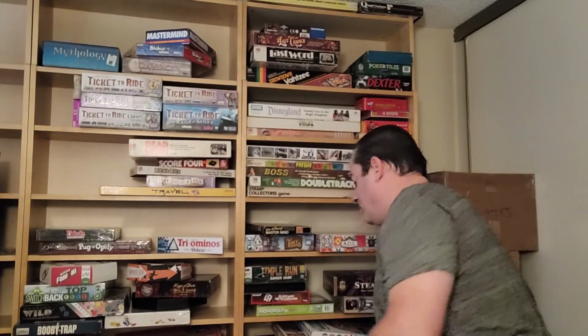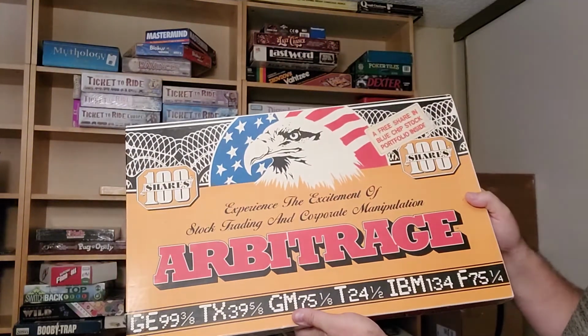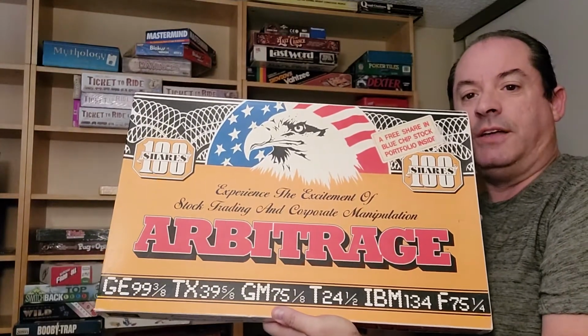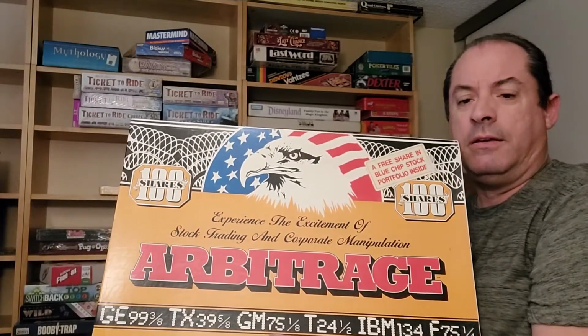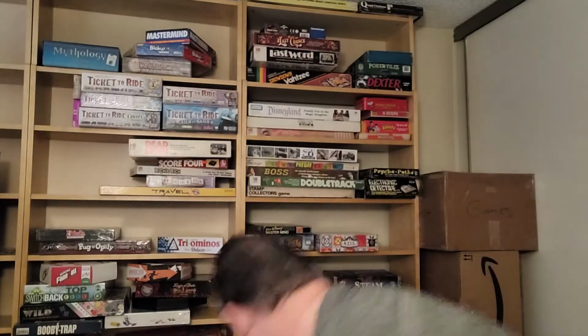Next one is Arbitrage. This is another one of those good old stock trading games. There's a lot of these games out there. This one I have not done an episode on. I think this was part of a lot that I purchased from somebody, and this just so happened to be in there too. All right, let's put that in the box.